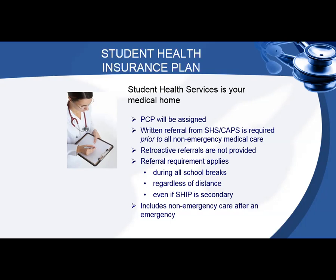A written referral is required either from our student health clinic or from our counseling and psychological services in order to achieve specialty care or diagnostic services. Again, there's no referral required for emergency room or urgent care services. A referral is required for you to see a specialist. If you don't have a referral before you go to see that specialist, you would be found financially responsible for those services. We don't provide any retroactive referrals because we didn't see you for the problem that you went to see the doctor for. Referral requirements apply during all school breaks, which means if you're away from the campus, you just give us a call and we can generate a referral for you over the phone.